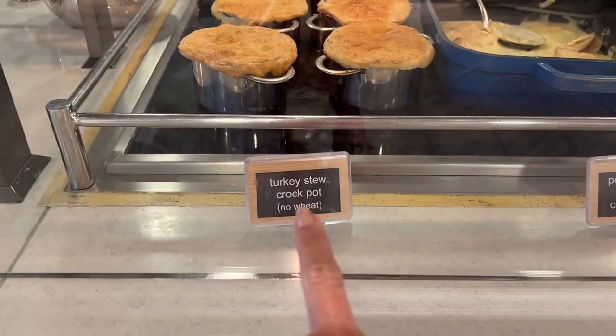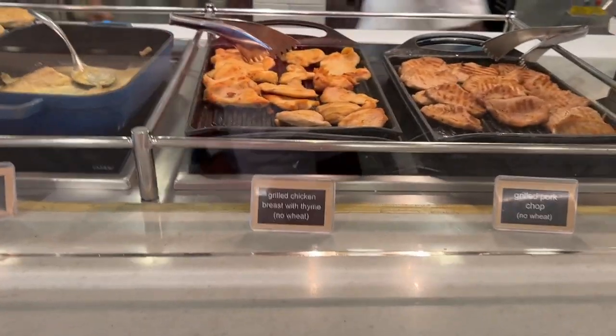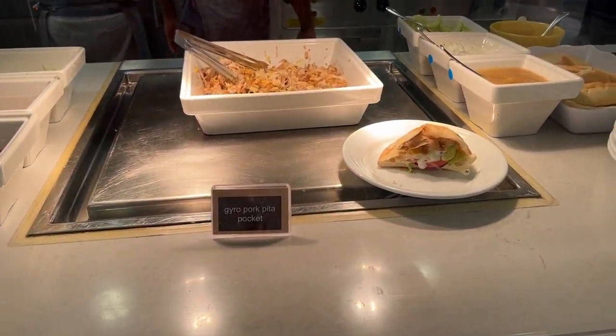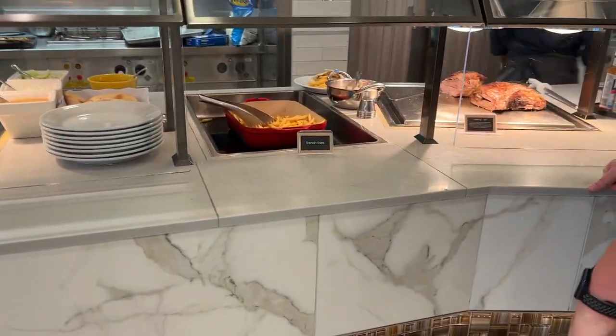Different options here. Turkey stew, see that is not gluten-free. It says it is, but it's not. Poached fillet of fish, chicken breast, pork chop. This is a gyro pork pita pocket. Oh, that looks good. French fries, they are not gluten-free today because they are not labeled gluten-free.